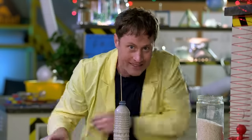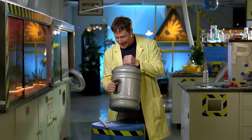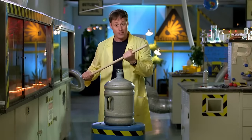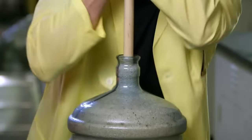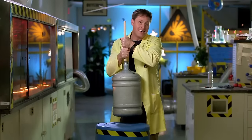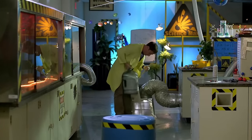Now, let's max it out. I filled this 20-liter water cooler jug full of rice, and it's really heavy. I wanted to see if I could lift it using nothing but friction and this dowel, which is just a round piece of wood. All right, here we go. Science! I'd max it out even more, but I don't think I could lift any more.